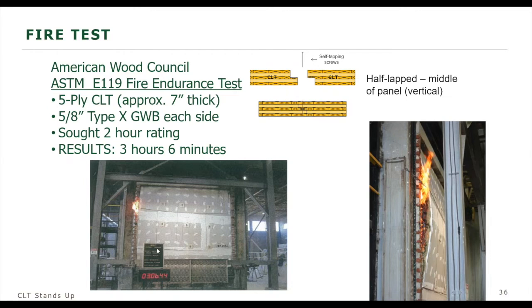And we had a 4x8 panel, two of them side by side with a half-lapped splice or half-lapped joint in the middle, connected together with self-tapping screws. The test sought to get 2 hours of fire resistance rating, and it actually lasted for about 3 hours and 6 minutes. It was 3 hours, 5 minutes, and 57 seconds, actually.